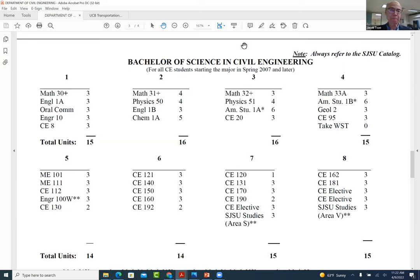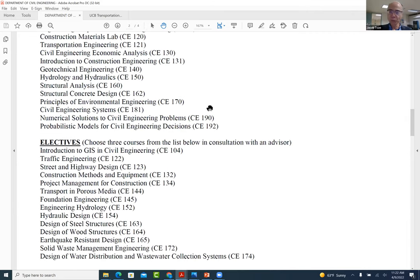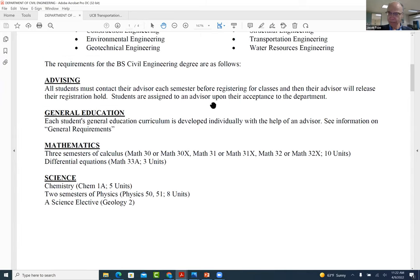particularly the math preparation courses and GE courses. I think there are such offerings during the summertime. So having said that, let me then briefly go over this.